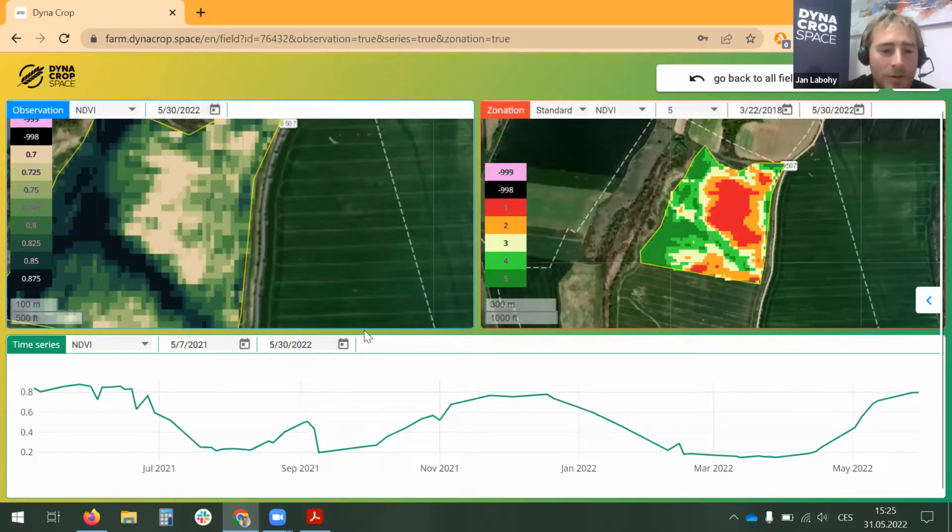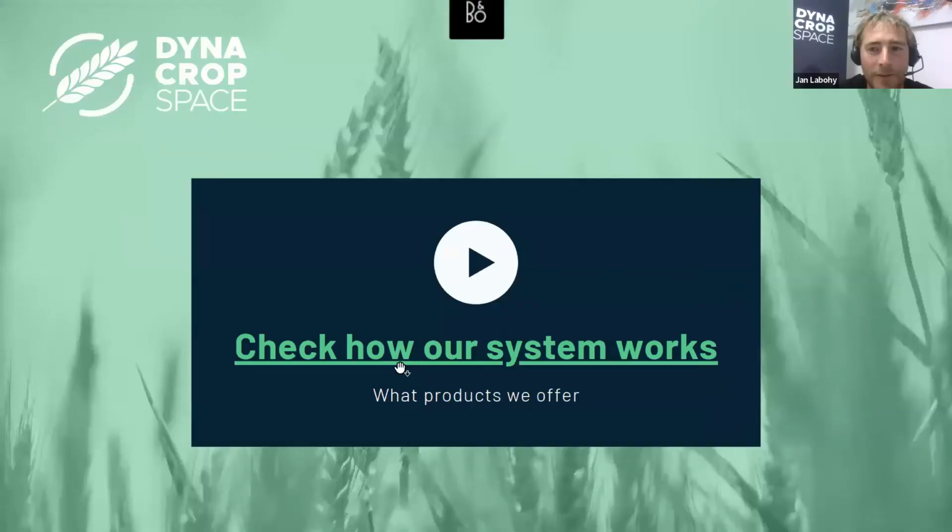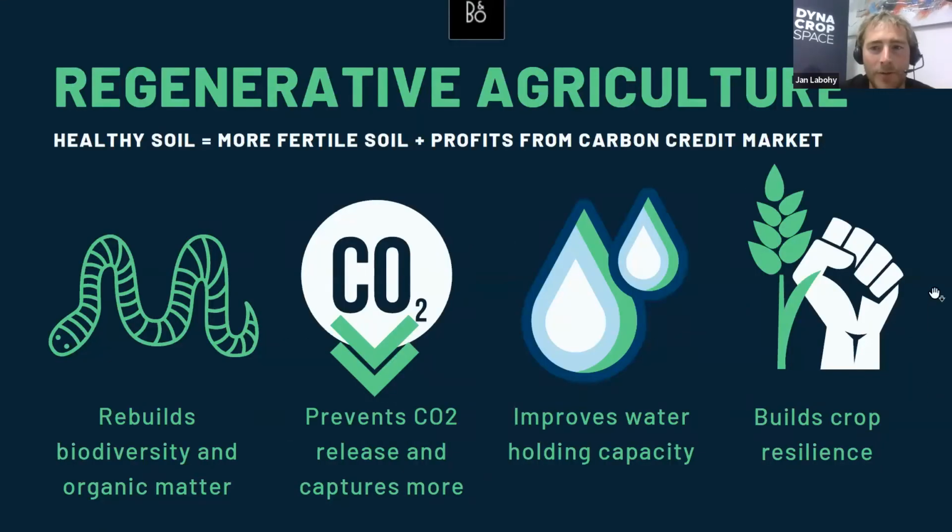It's being used mostly with the farm management software companies that produce some kind of software for agriculture. But we want to develop it further, and we really want to focus on the regenerative agriculture practices. So let's get started in regenerative agriculture.